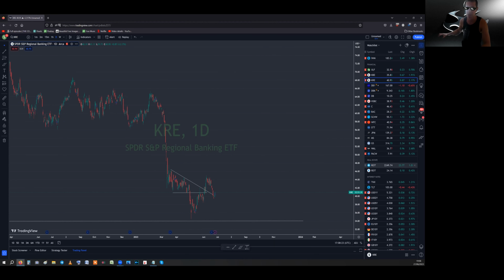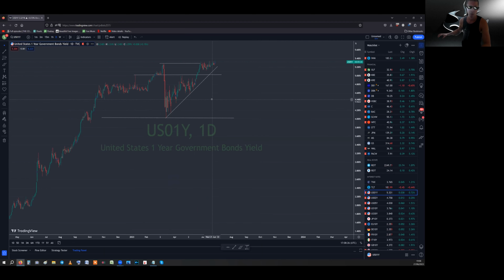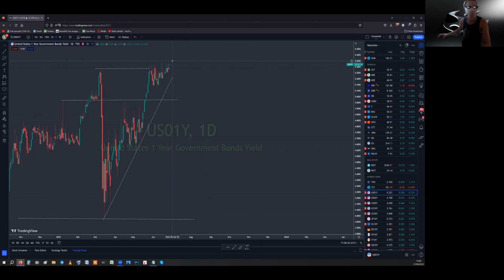Let's look at interest rates. They're up. Look at that. It popped its head up to a new high. Let's see where it closes. I'm looking for a 5.3 close. Could happen today.